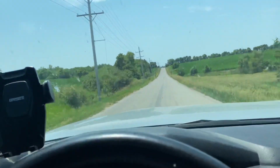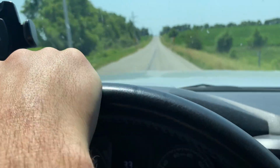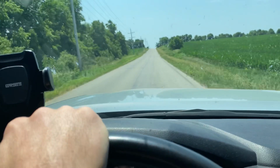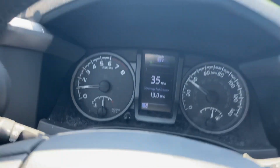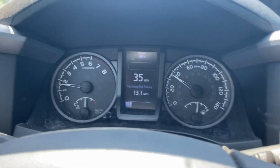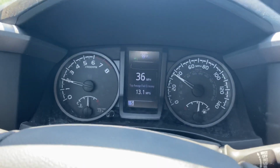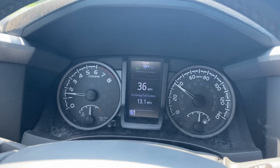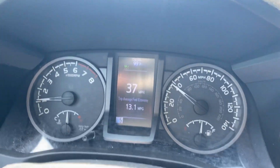All right, I just got off of the highway and got a few miles to go on a back road, but miles per gallon is still at 13. I was driving about 65 into a slight headwind, so I'm pretty happy with that. It did shift down more often than it would without the wind, but that's expected. So so far so good.